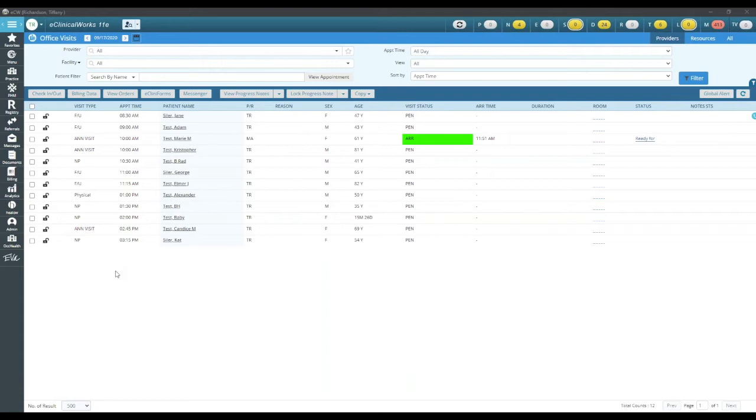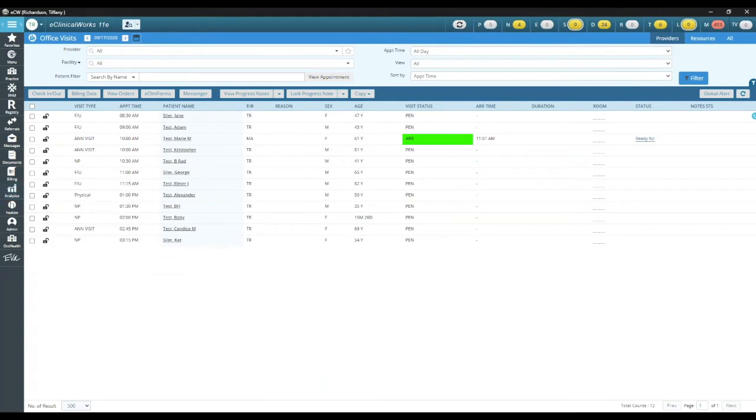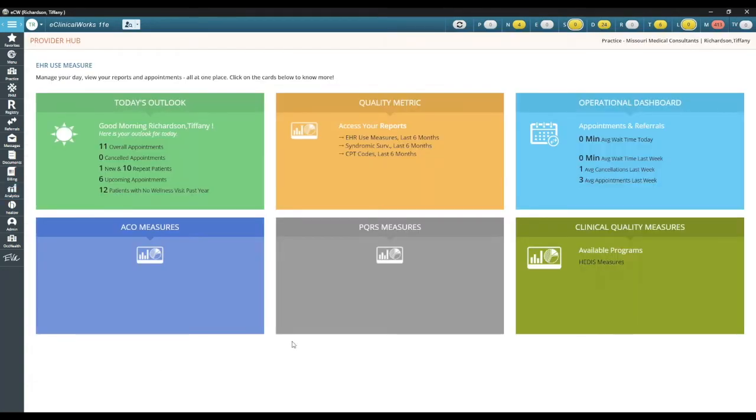data set. So in order to access your Provider Hub or your MIPS Dashboard, as we had mentioned, we're doing the analytics series. So we're going to go to the analytics dashboard, and then we're going to start with Provider Hub. And you'll see 6 options, what they call cards, in the Provider Hub. We have today's outlook, quality metric, operational dashboard, ACO measures, PQRS measures, and clinical quality measures.